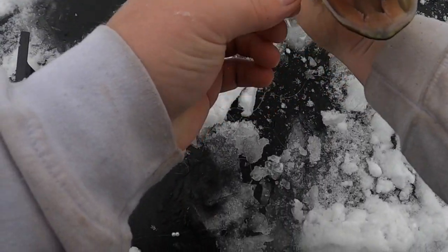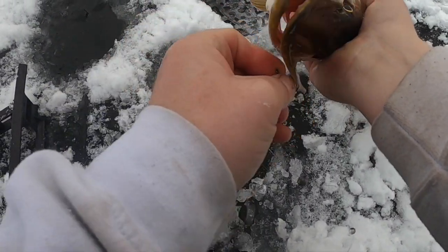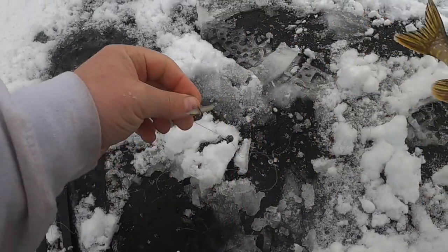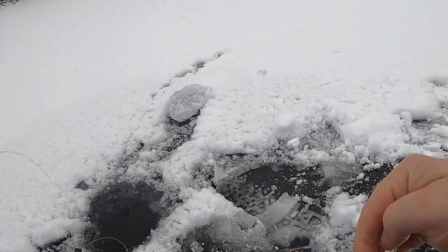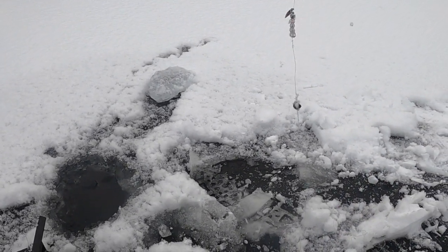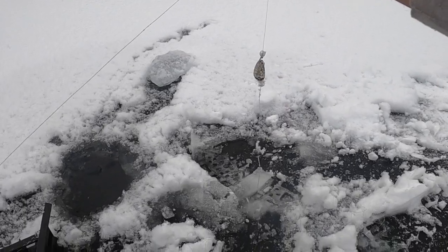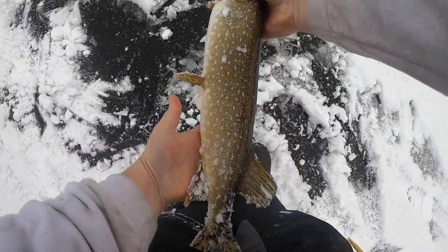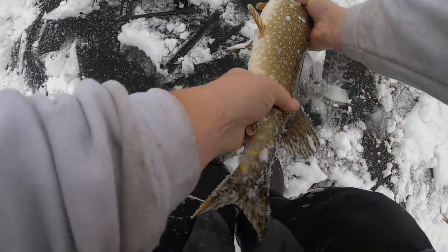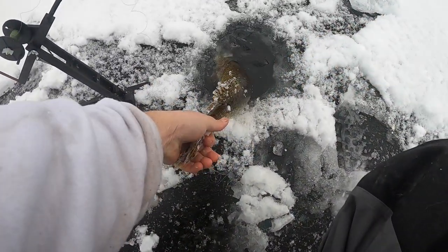Hook right in the corner of the mouth. This is on one of my pike harnesses that I tie up, guys. I've showed these before. I even did a video on how I tie them. But I sell these, so anybody interested, they're $2 a piece. Just email me. Well, he's only 23 inches, guys, so he's going back down the hole.